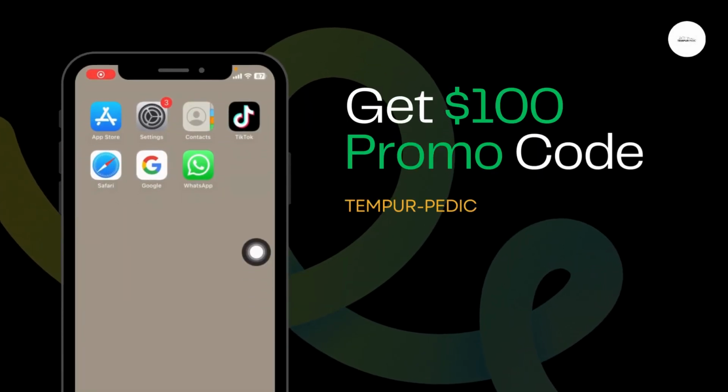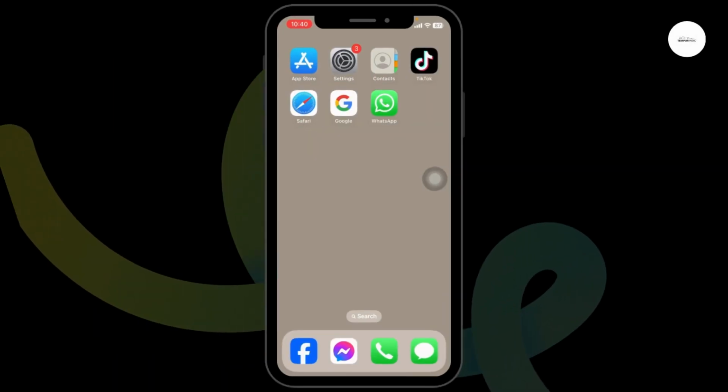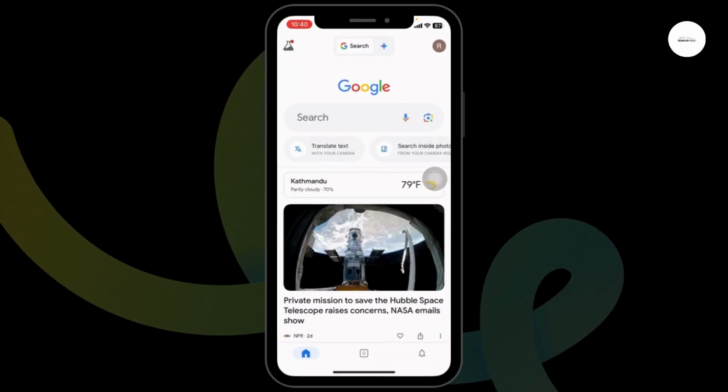How to get $100 Tempur Pedic promo code. Let's get started. Launch your preferred browser.